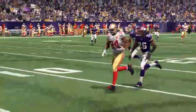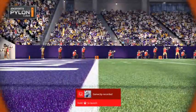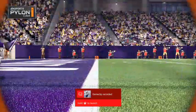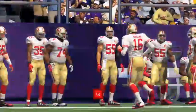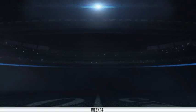And correct me if I'm wrong, that was just a simple fly route, wasn't it? No, there's nothing to correct at all. You've got it down pat. And I just remember as a player, when I'd be in practice sessions and I'd hear 9 from the receivers, that meant fly.